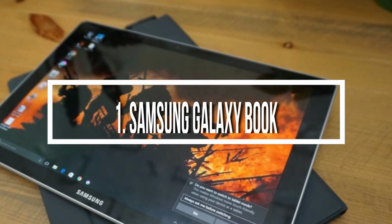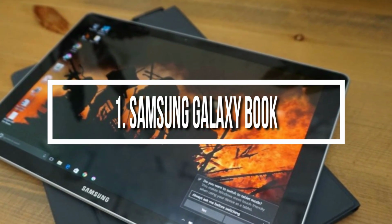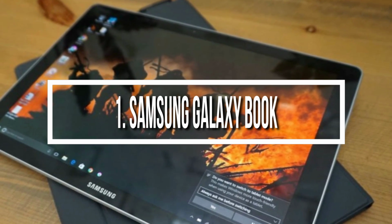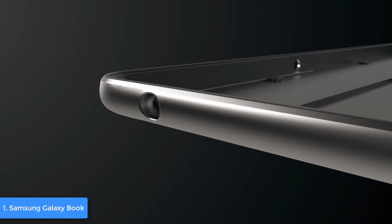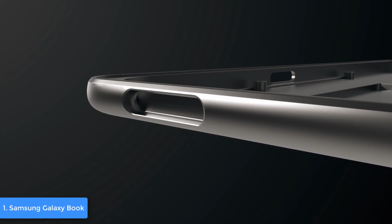To finish up our list, at number 1 we have the Samsung Galaxy Book. The 10.6-inch Galaxy Book is Samsung's most affordable Windows 2-in-1 tablet and laptop at the same time to date. With a compact design, bundled keyboard and stylus, it's the complete package for anyone who wants to take notes on the fly and doesn't want a full-size laptop weighing them down.